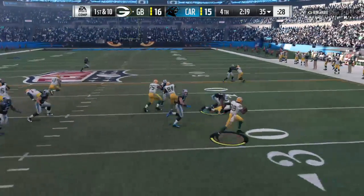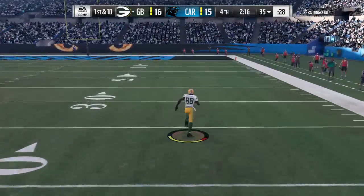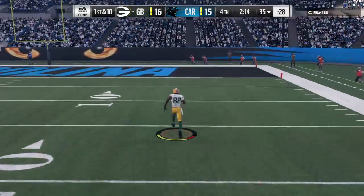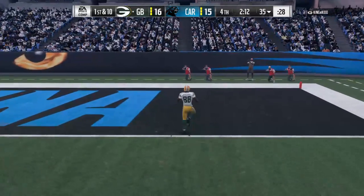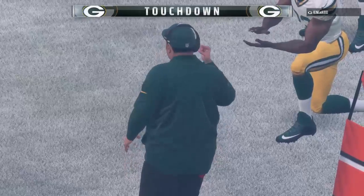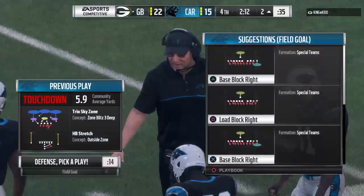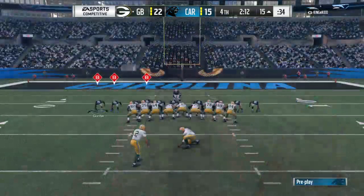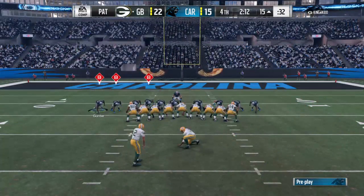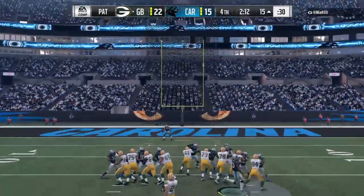They'll go to Montgomery to try to wind some clock. And he's got room. Room to run past midfield. He's at the 30. Touchdown, Packers. Ty Montgomery, his second touchdown of the afternoon. And the Packers add on to their lead. And he certainly played a pivotal role with those 2 TDs and why they're up on the scoreboard right now.